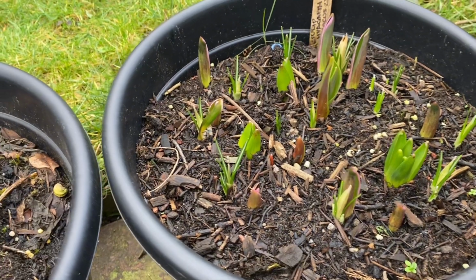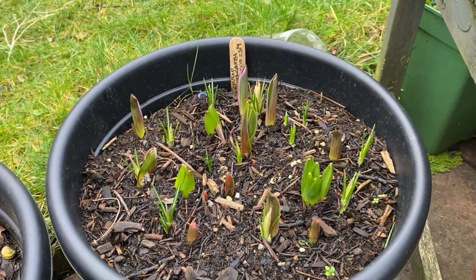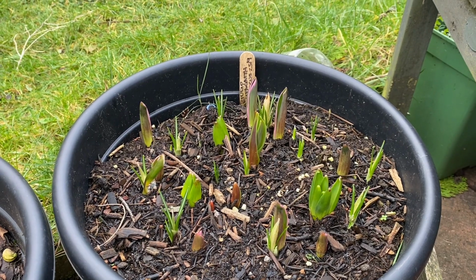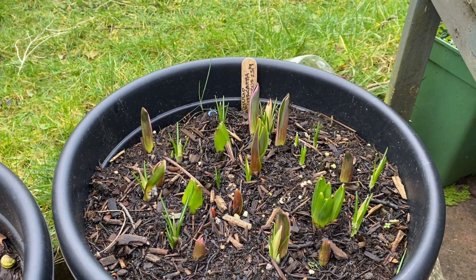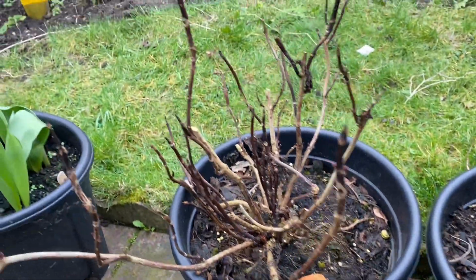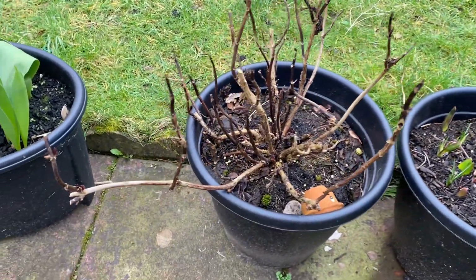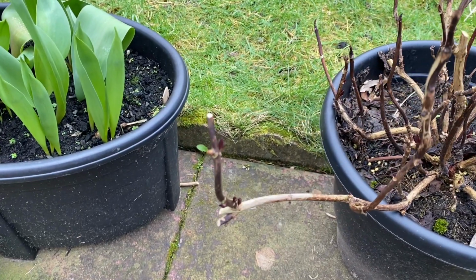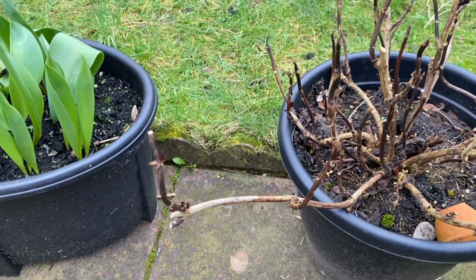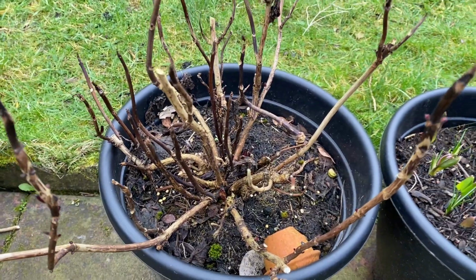So we've got tulips and hyacinths and crocus in this one. And these are all new bulbs, so hopefully we'll get a good show off of them. And then we've got this hydrangea that, oh yeah, there's a little bit new. It didn't do very much last year because I moved it about and everything. It's definitely needing more dirt in there.